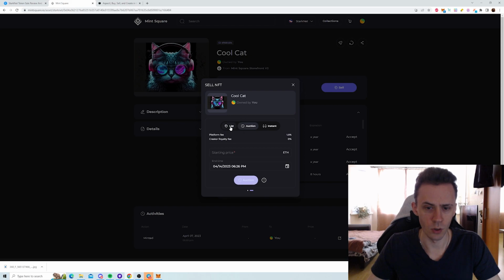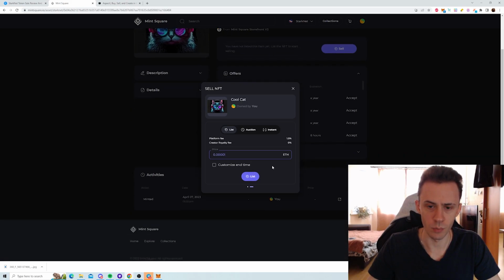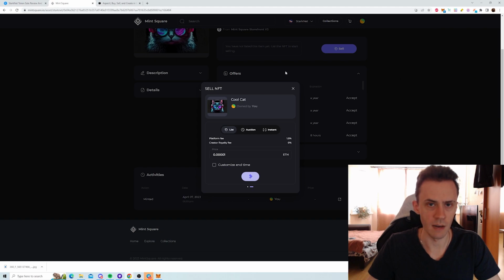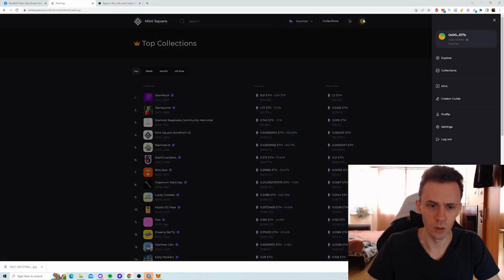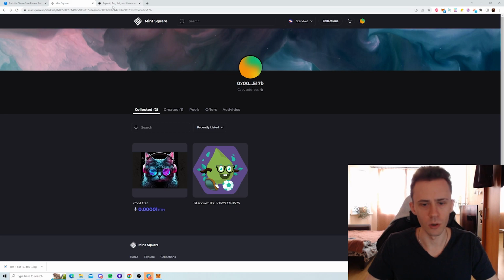You can either choose auction or you can set a specific price. In this case, I'm just gonna set a price, click list, and here you don't have to pay because you previously already paid the gas for it. And also the NFT that I bought should already be in my wallet. Yeah, we got this NFT, and you can also sell it.